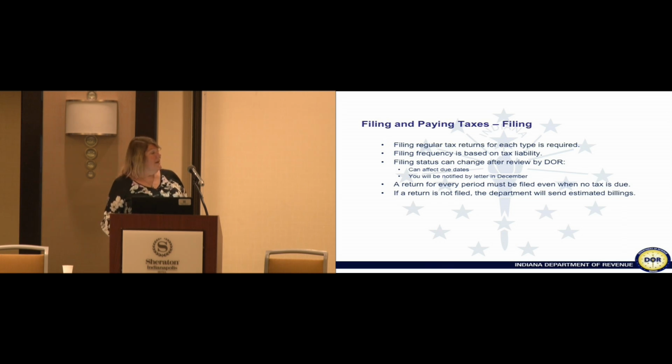And once again, I can't stress this enough. A return for every period must be filed even when no tax is due. And if a return is not filed, the department will send the dreaded estimated bill, the BIA bill, best information available. We do send out reminders every month to the email address that we have. Everybody is getting better at filing their returns. If a business is closed, we need to get a BC 100 and get that business closed. Or what will happen? The return isn't filed, and the department sends an estimated bill. We don't like estimated bills.